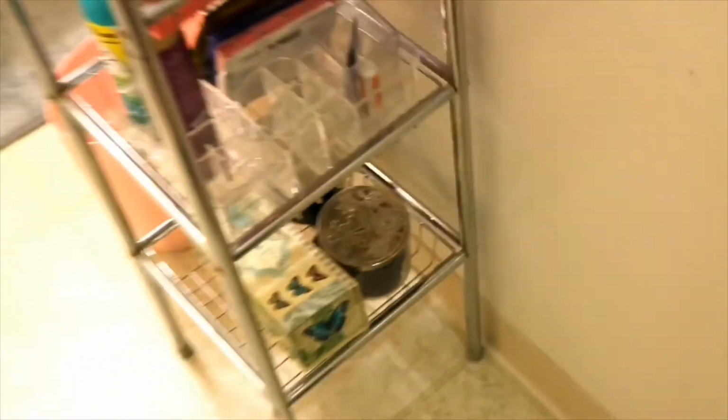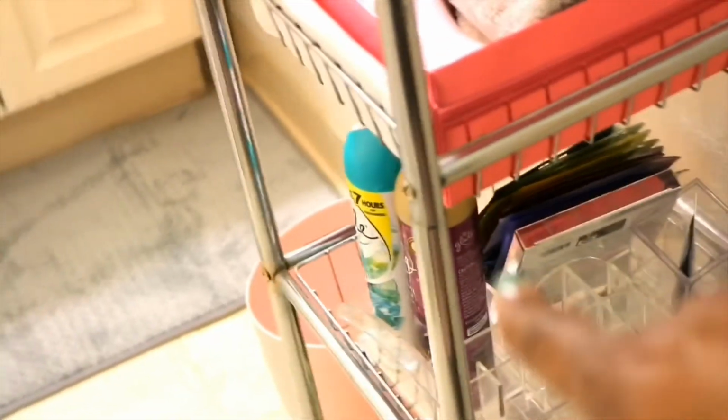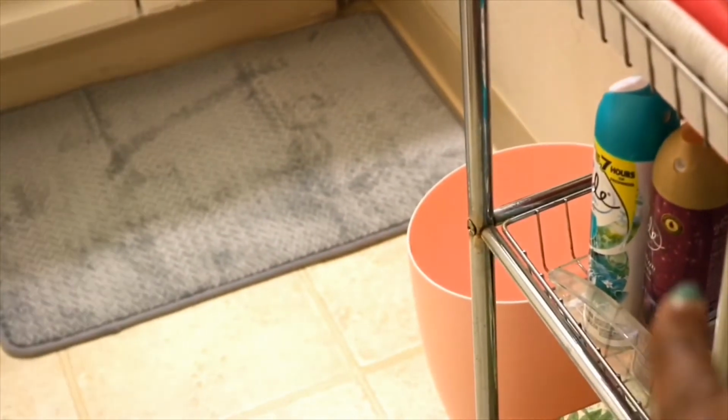And then you go further down to the last shelf, and the bottom row is just stuff I don't know what to do with. This one here is just an old acrylic makeup container that's sentimental, so I won't get rid of it. And it has sheet masks. And then on this side, some more air freshener for the bathroom. So then I have, on the back of this wall, just a scrub brush, but I like it because it's pink and also see-through.